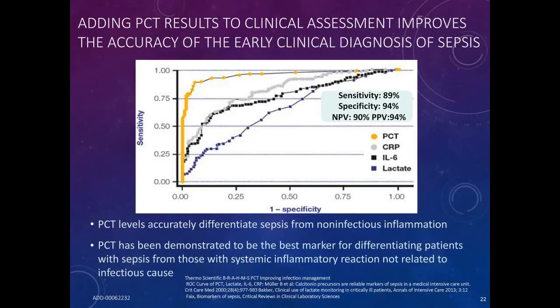In this chart here, we did a sensitivity and specificity analysis of the different biomarkers. Here we used procalcitonin, C-reactive protein, IL-6, and lactate. Now, let's dispel with lactate. Lactate is a wonderful biomarker, although it looks poor in this study, and that's because lactate is not specific for infection. Lactate is specific for perfusion defects. So when the patient has hypoperfusion of organs, the lactate level goes up. That may be sepsis, but it could also be heart failure. It could also be trauma. And so that's why it didn't show great sensitivity and specificity.